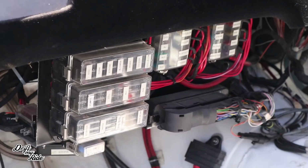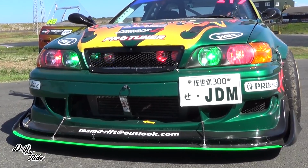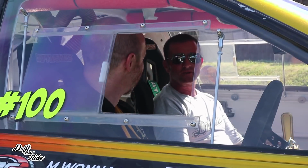Otherwise, we have loads of switches here, but they're very basic. There isn't loads of switches, to be honest, because you've got lights. Oh right, I suppose, yeah. Because this car could essentially, yeah, there's nothing here. It could be road legal quite easily.